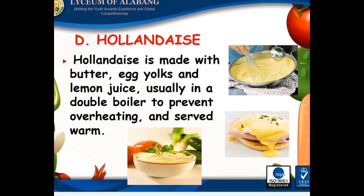Next is hollandaise. Hollandaise is made with butter, egg yolk, and lemon juice, usually in a double boiler to prevent overheating, and served warm. In other words, hollandaise sauce is an emulsified sauce, or emulsion. It is prepared by whisking together egg yolks, butter, and lemon or vinegar. The ingredients make a thickened, pudding-like consistency.